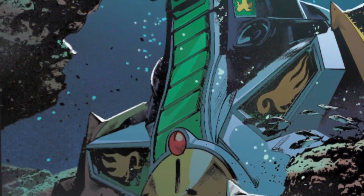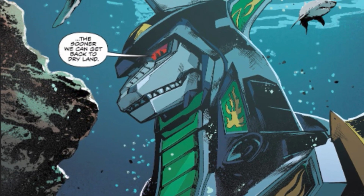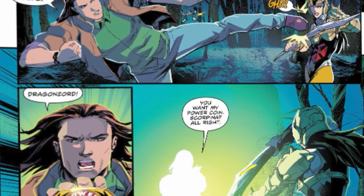I love the art on this. I think this is just beautiful. And this is the original Mighty Morphin team because it has Tweeny in it, and it has Jason and Green Ranger. And then it goes through the whole story.